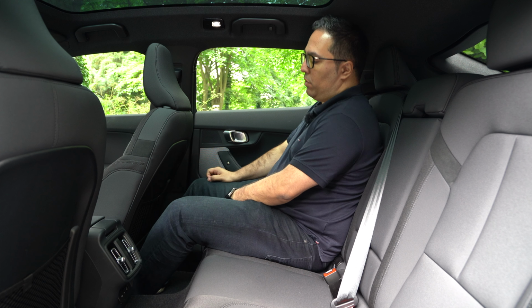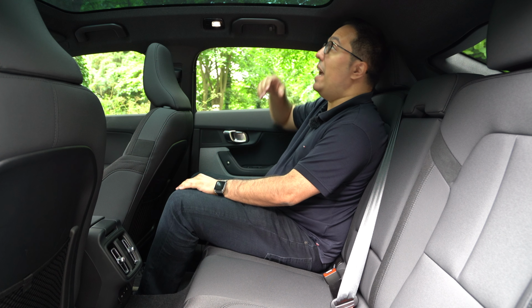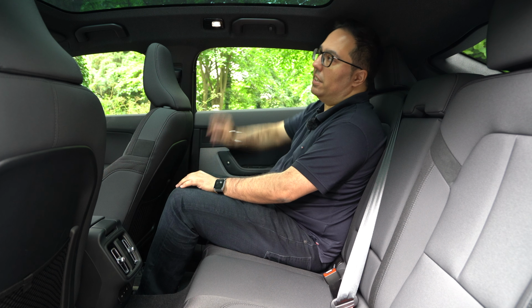I have plenty of space for my feet underneath this seat. I've got plenty of space for my legs. This is the driving position. I'm 178. I've got a ton of space over my head. This panoramic glass roof is amazing. I can see the Polestar logo projected there from this angle. It's just very spacious back.